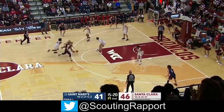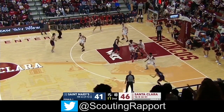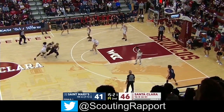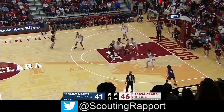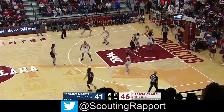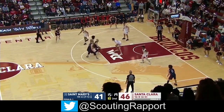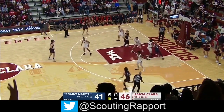This next clip displays Williams' ability as a defender. The play starts with Williams defending at the top of the arc. He gets over the screen and hustles to stay with his man. He ends up getting back in front near the basket, forcing the offensive player to attempt to go under the basket and try a reverse layup. Williams stays with him all the way and blocks the shot.